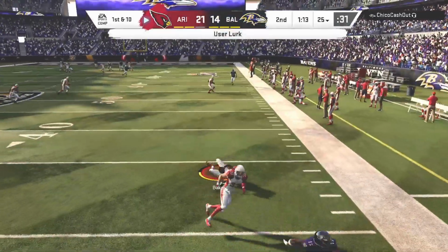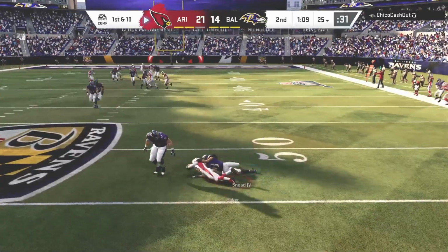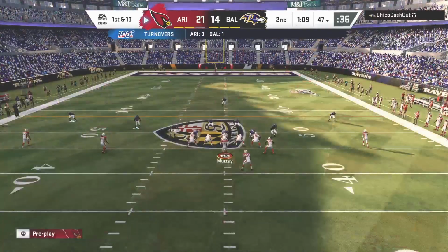Trying for Brown, and it's intercepted. Buda Baker with a pick. And the return stops just a few yards shy of midfield. They'll spot the ball at the 47-yard line. Guys take over.